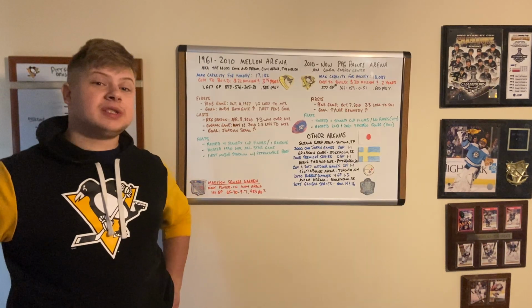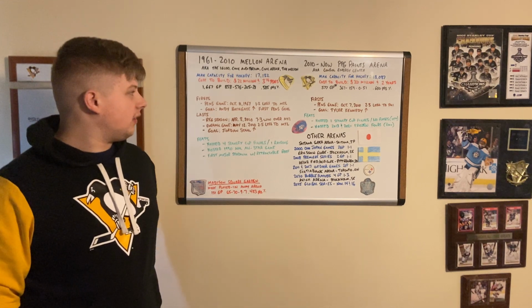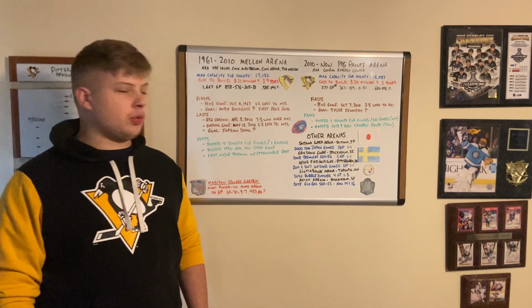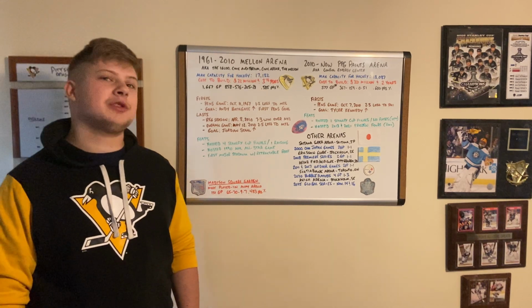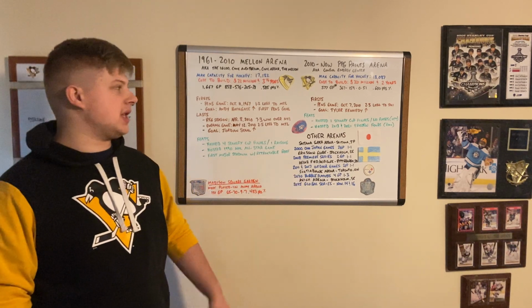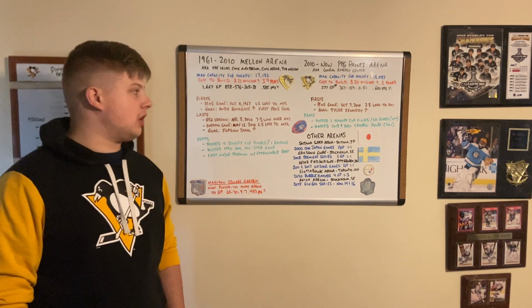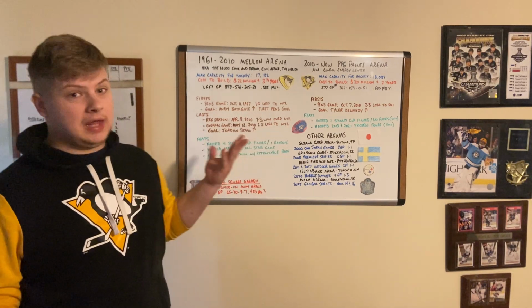Now, the first Penguins game at PPG Paints Arena, at the time Consol Energy Center, was October 7th, 2010 against the Philadelphia Flyers, the first game of the regular season that year. The Penguins lost 3-2, and Tyler Kennedy scored the first goal for the Penguins in that game, so the first goal at Consol Energy Center. And then obviously, since this arena is still active, we don't have to go over a last category.